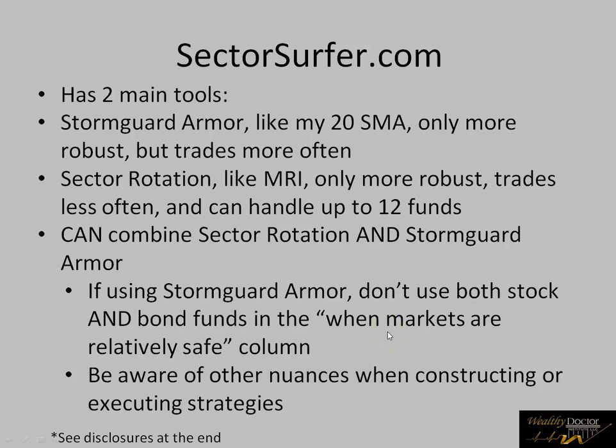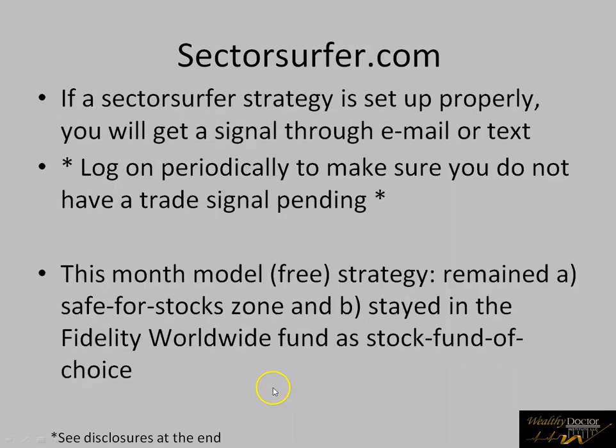We've back-tested this. We found some weak spots that are easy to mitigate with appropriate design. And just remember other nuances when constructing or executing strategies. So Sector Server, if set up properly, you will get a signal through email or text. But I like to log on periodically. In other words, maybe once a week, just to make sure I don't have any signals pending.